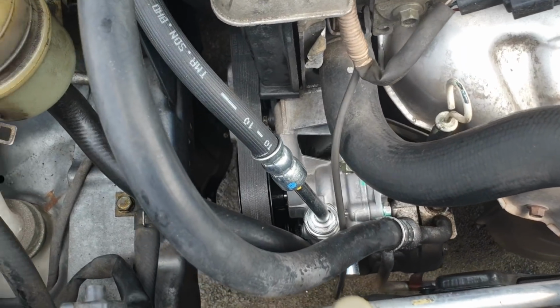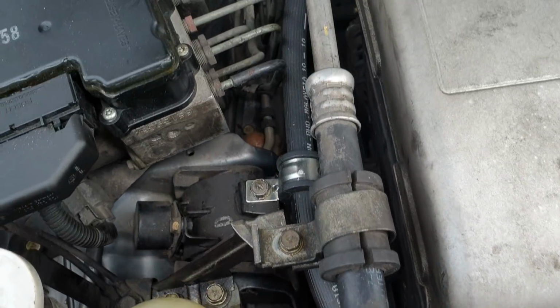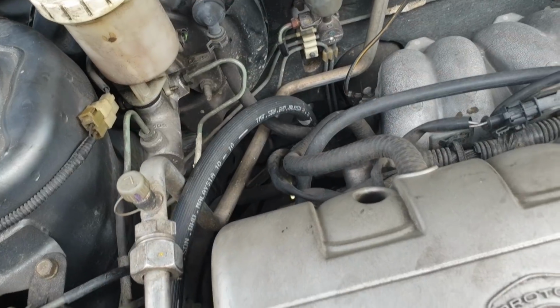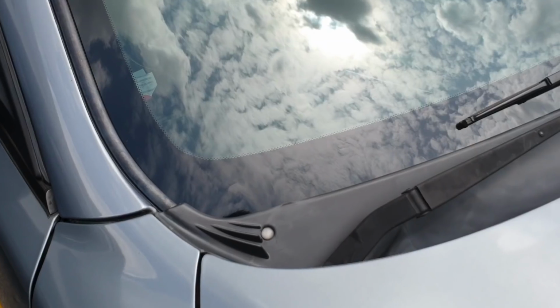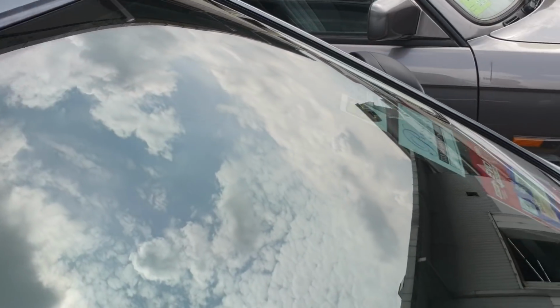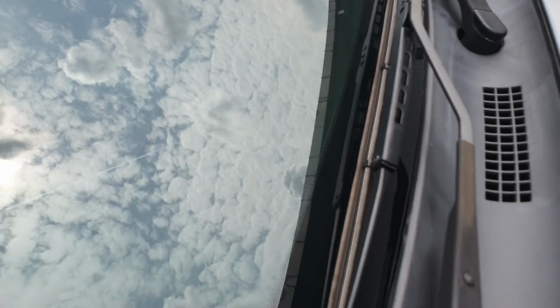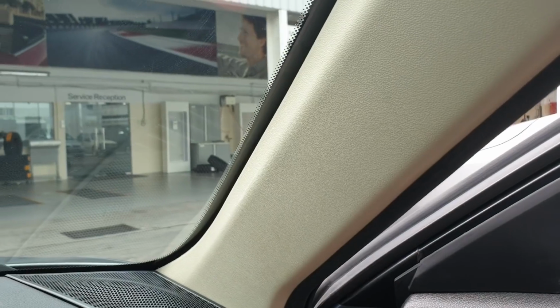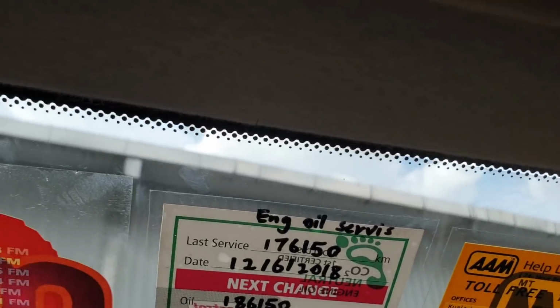Alright guys, as you can see, that is the power steering pump, and here is the new replacement hose. Let's run you through the installation of the windscreen. Everything seems neat, all neatly stuck together. Let's look at it from the inside. Yeah, everything looks neat up here.